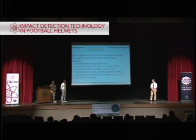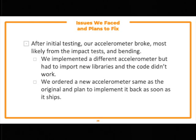We did face some issues towards the end of our season. During the building part, our accelerometers were working and the testing was all good. But after putting it into the box and doing some preliminary testing, the wires inside loosened and snapped, preventing our accelerometer from working. So we weren't able to get a working model to show today. We were able to order a new one, but it's on the way right now.